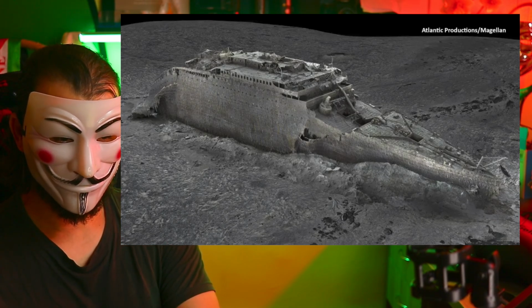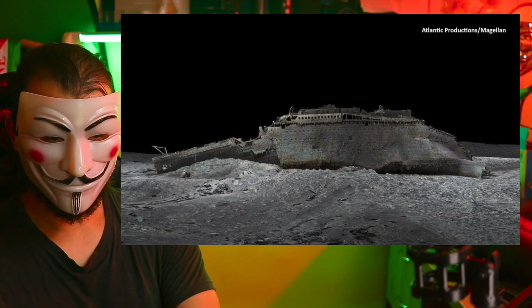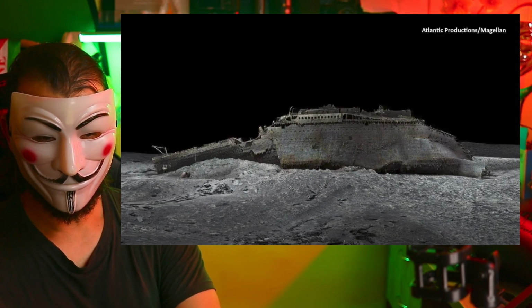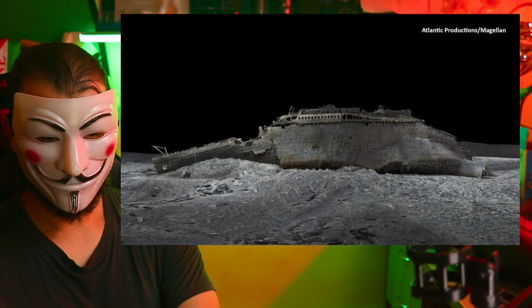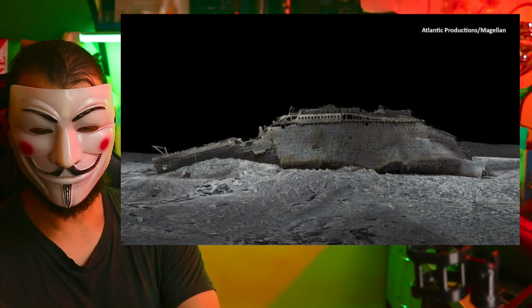In 2022, filmmaker Anthony Geffen and deep-sea mapping company Magellan completed a detailed 3D scanning project, which took nearly 2 years to analyze, according to National Geographic. The investigation challenges long-held assumptions about the events following the Titanic's collision with an iceberg.